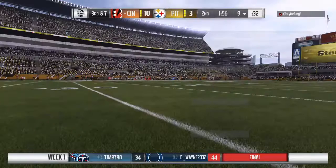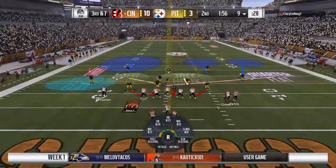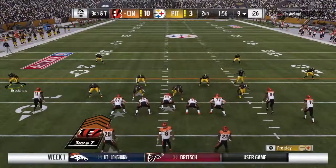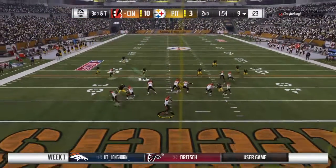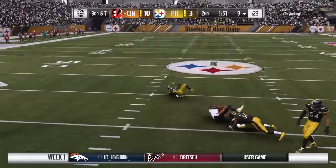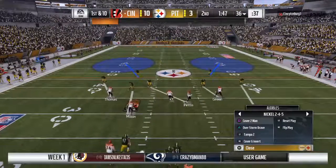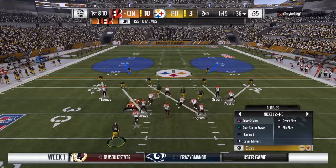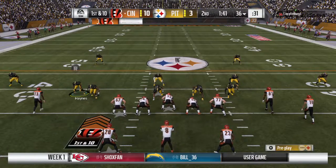Dangerous pass, incomplete. Now the Bengals on third down. Just 1 for 3 thus far. This is 3rd and 7. From the shotgun, it's Mariota. Looking again for Thomas, this time complete. And way up past the 35 before he's taken down. They give him 27 yards on the third down conversion.